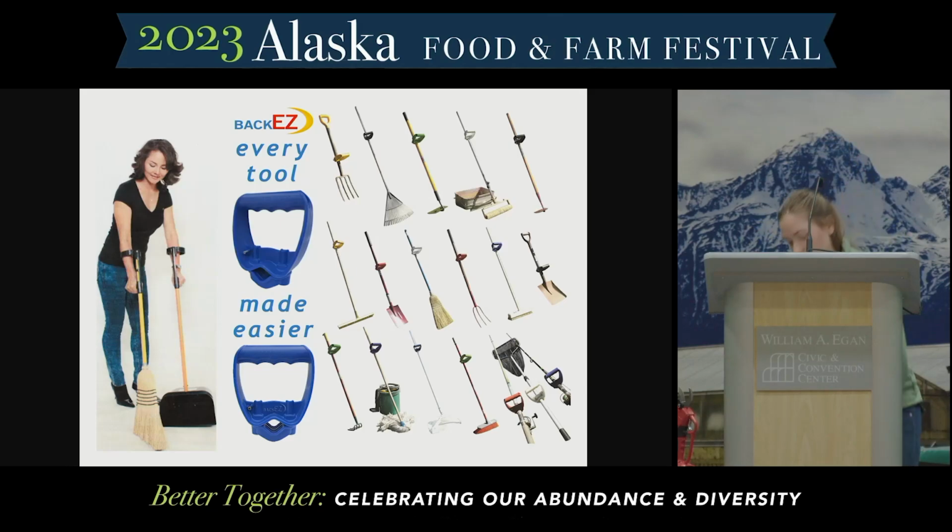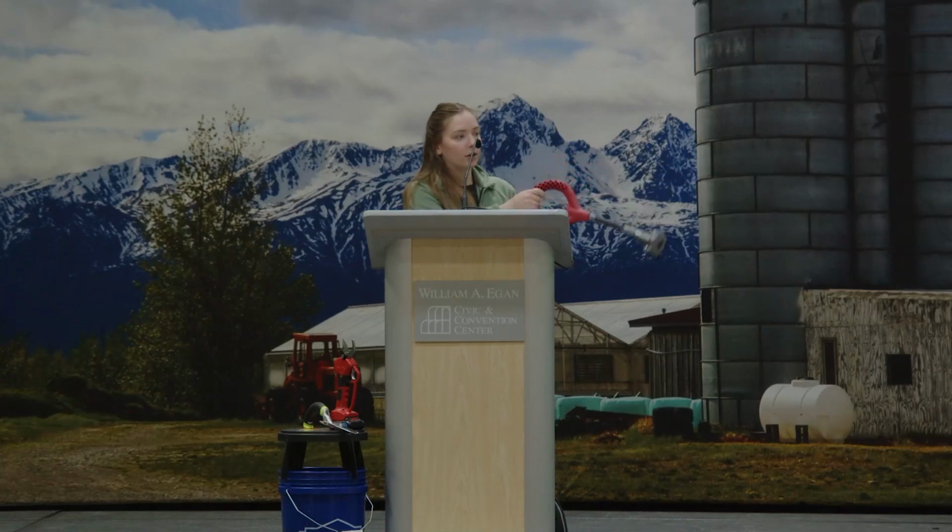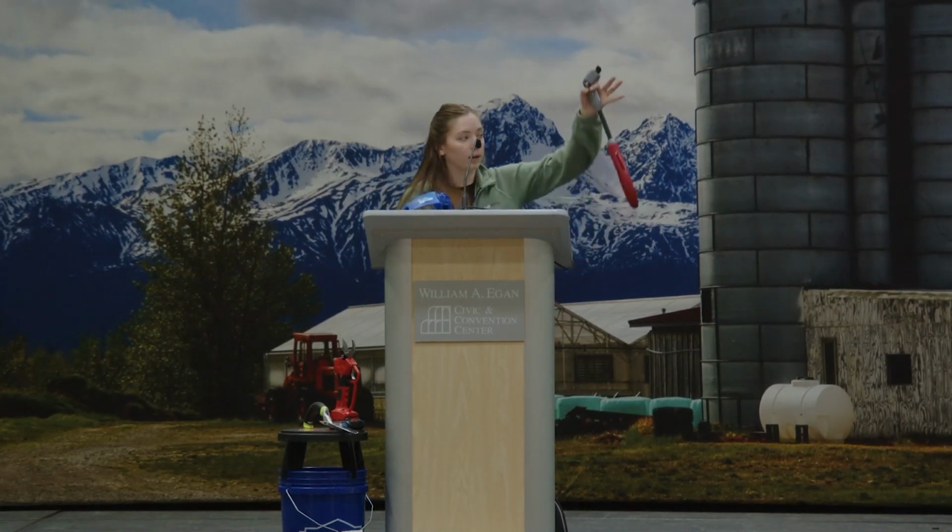There's handles too, like this one, that can come up a little bit higher. So you wouldn't be bending over at all. You can put it on your shovel or rake, wherever works best for you and gives you the most access to your tool. And so you can see there's a couple different examples on there. There's the one like this, and then there's also one that can be attached to your forearm, so that you're not having to grasp onto the item at all, and actually that pressure is transferred to your forearm instead.